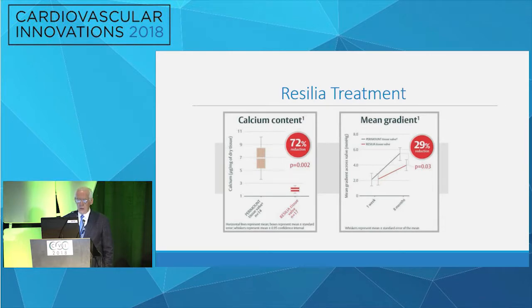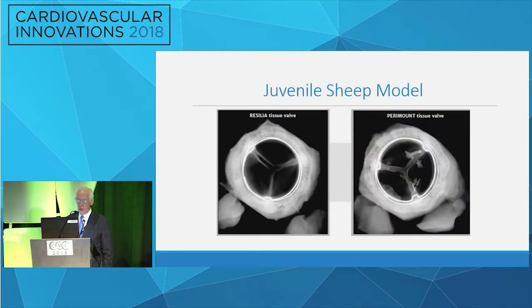In the animal studies, this is juvenile sheep, which is the standard animal model that predicts calcification of tissue, the Resilia tissue showed a 72% decrease in calcium content at 6 months, and the effective mean gradient was significantly higher. This shows the Resilia tissue on the left and the standard Perimount valve on the right at the same period of time, and you can see the calcium deposition happening on the standard surgical valve.